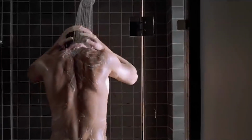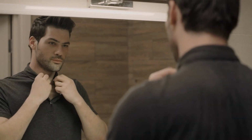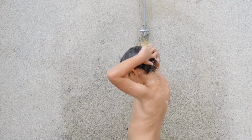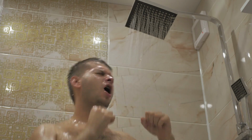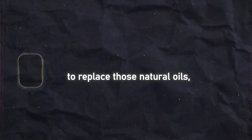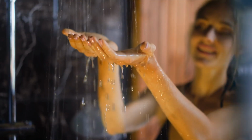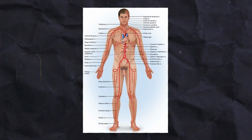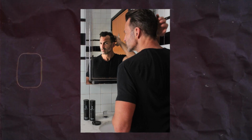Parting ways with the indulgence of a luxuriously steamy shower proves to be a formidable challenge in the pursuit of radiant skin. Despite the immediate gratification of the enveloping warmth, the aftermath reveals a less than kind impact on our skin's well-being. The intense heat from the cascading water takes on the role of a skin antagonist, ruthlessly robbing it of its natural oils. This leads to your oil glands working harder to replace those natural oils and overproducing as a result. The hot water also causes a mild burn. Your blood vessels try to fix the burn by dilating, which causes your skin to flush and turn red.